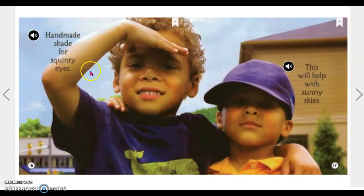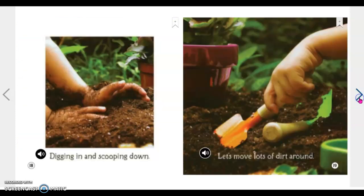Handmade shade for squinty eyes. This will help with sunny skies. What things in the picture help to stop the sunlight from going in the boy's eyeballs? What handy things? Avery, what's one thing you see? A hand and a hat. Yeah, he's using his hand for shade, and he's using his hat for shade. Great job. Digging in and scooping down. Let's move lots of dirt around. I love playing with dirt. I don't know why, but I absolutely love it.